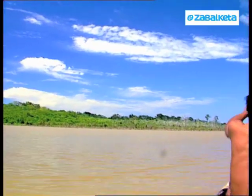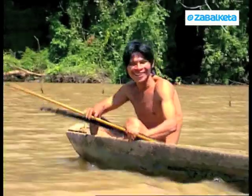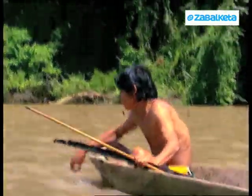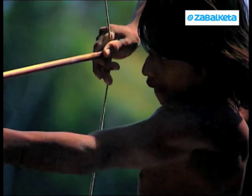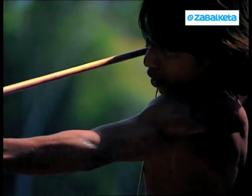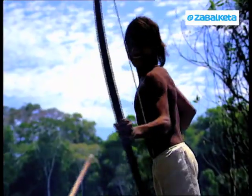Luck is on their side though, and they manage to get past the danger area unharmed. At last they can relax a bit and head on downriver. This method of fishing requires a good aim and a fine sense of balance. If the wind isn't too strong and the visibility is good, they can catch enough to feed the entire village that day, with delicious bospichicos, huarachis, and lulillas.